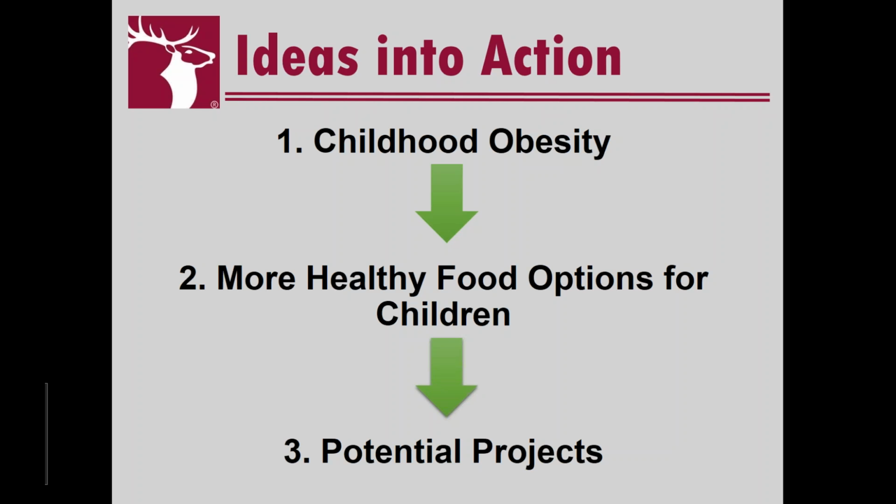So given 1 and 2, what are some potential projects? Potential projects might be a community garden, a backpack program, healthy living after school programs, or fresh produce in the local pantry. Those are specific potential projects that not only would help the big picture problem and fulfill that community need, but also have the opportunity for hands-on Elk involvement. So that's just an example of putting ideas into action.